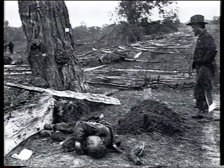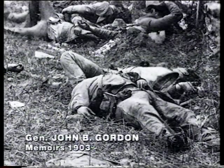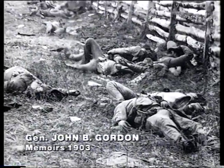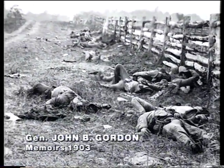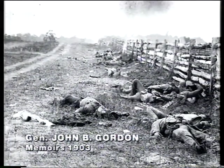In one day alone, more than 26,000 soldiers were lost on this new battlefield. It was to be one of the bloodiest wars in history. Near nightfall, the awful carnage ceased, and one of my officers assured me that he could have walked on the dead bodies of my men from one end of my lines to the other.